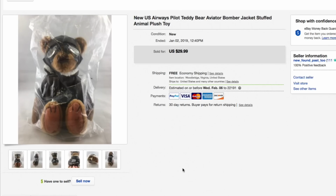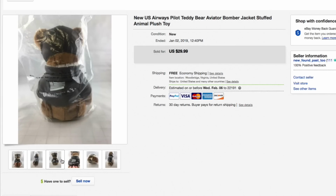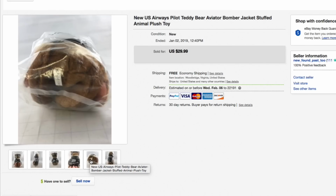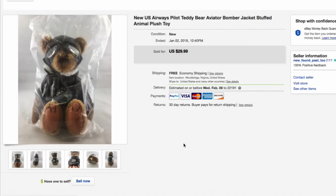And last item is this US Airways Pilot Teddy Bear. Little aviator with the bomber jacket and the goggles and everything is really, really neat. Paid just $1 or $2 for this guy. Yeah, check him out. It's just a small one. It's not a big one or anything. Oh man, I should not have had my fingernails in that picture. That was awful. Anyway, yeah, just really neat, brand new in the package. Paid $1 or $2, and this sold for full asking of $29.99 with free first class shipping on that.